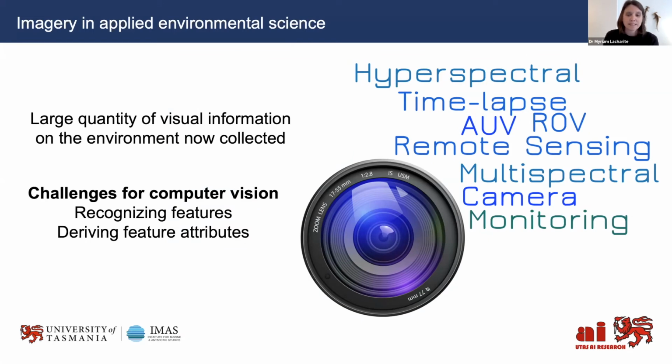But it's not only about the satellites themselves that has created a revolution in terrestrial remote sensing, but also the cameras that they carry. And this can range from the regular tri-band camera that everybody probably has on their cell phone, to much more advanced cameras such as hyperspectral and multispectral cameras that are now available on land and underwater. Very importantly for us, this technology has become increasingly accessible by being more affordable. And this means that every data point that is collected is increasingly cheaper to collect. So that has led to a large quantity of visual information in the environment now being collected quite routinely.